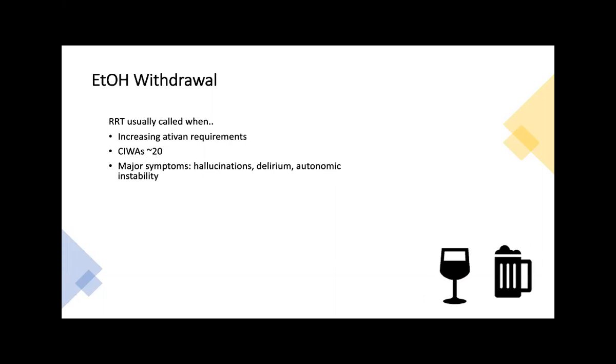And then alcohol withdrawal. So this one you'll get called about pretty frequently too. So once they start having really rapidly increasing Ativan requirements, if their CIWAs get probably around 20s, or if they're having any major symptoms, tachycardia is a really common one, you'll start getting called for this as well.